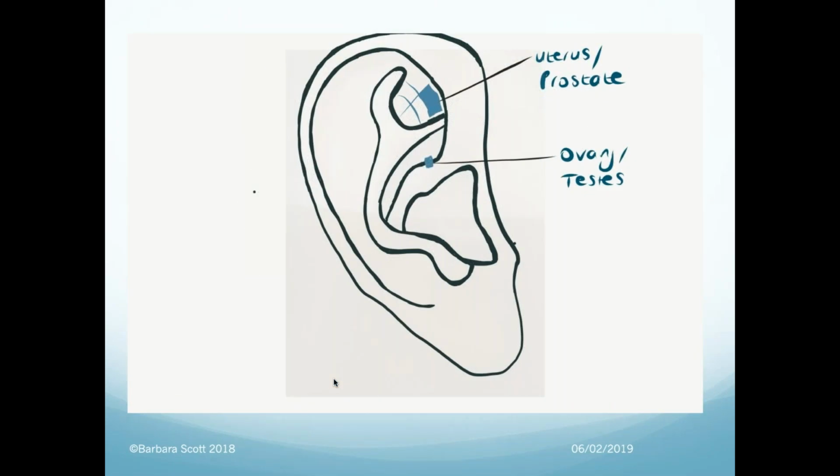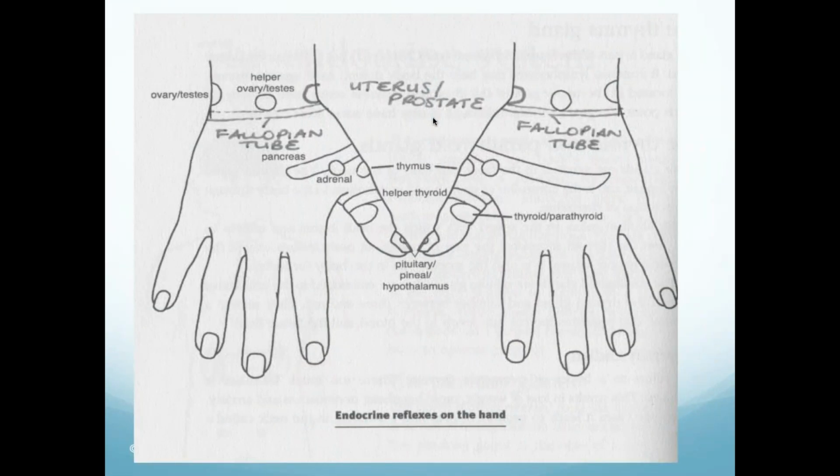We also teach clients how to work their own reflex points either in the ears or on the hands. We've really developed the hands along with the lovely Lynn Booth, who helped us to transfer our techniques onto hand reflex points, to make it easier for clients to do their homework, because actually getting clients working on their feet is really tricky. So working on hands is much easier.